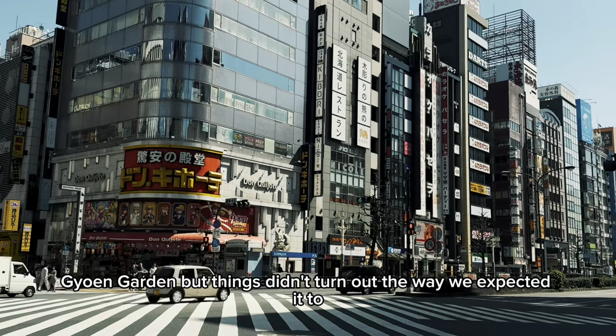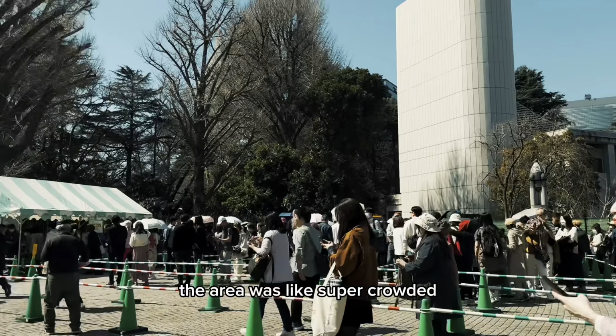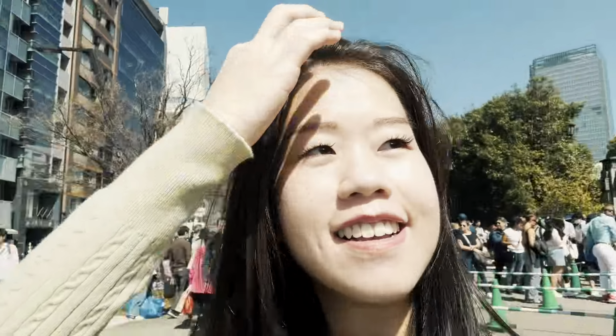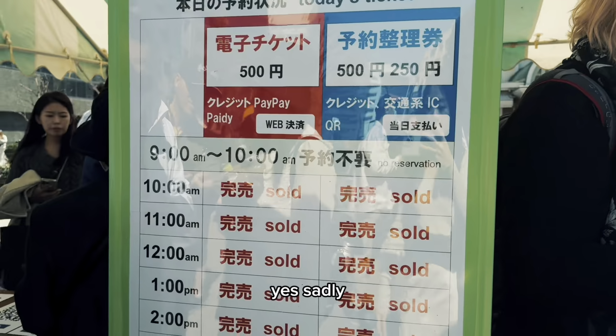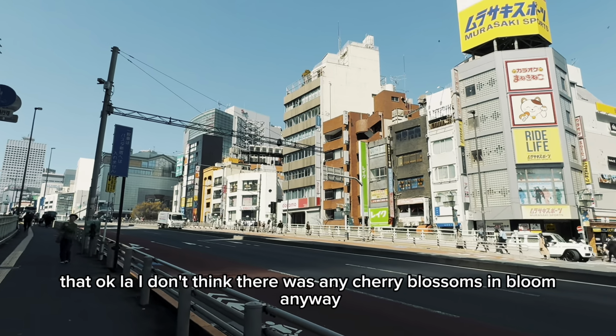But things didn't turn out the way we expected. The area was super crowded, and we were trying to find a line to queue for the tickets. We have a mega L today because you need prior reservation to go to Gyoen. Yeah, sadly it was all sold out, but okay lah, I don't think there were any cherry blossoms in bloom anyway that day.